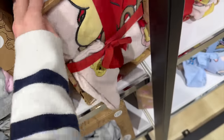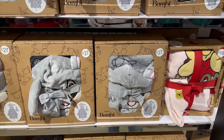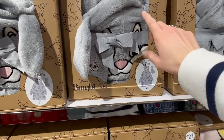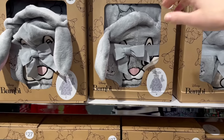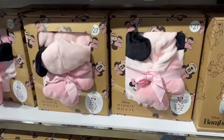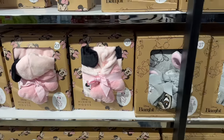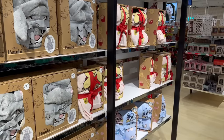I've got these before, they're super cute gifts, look. They come in a nice box, super easy to wrap. I had the Winnie the Pooh one from last year, and I still have it as well. And they're just so soft. Got a Minnie Mouse one too. And a Stitch one on the bottom there.